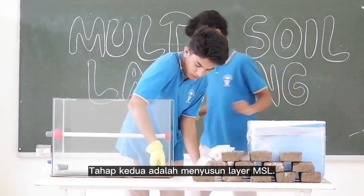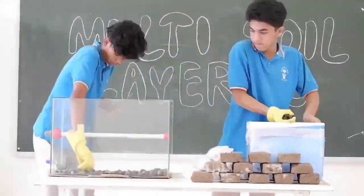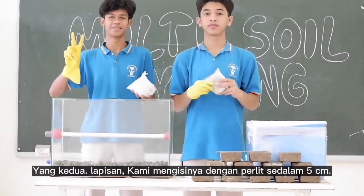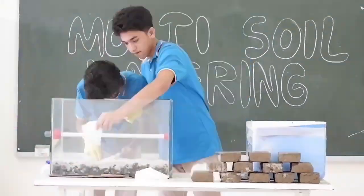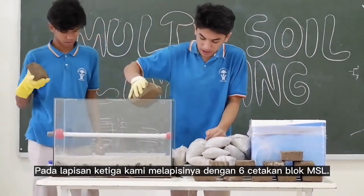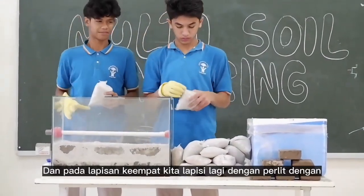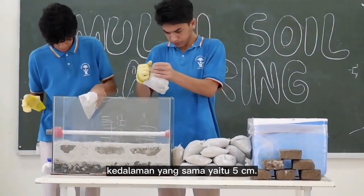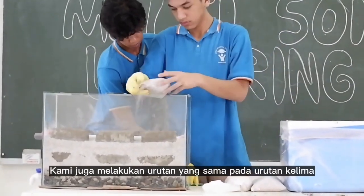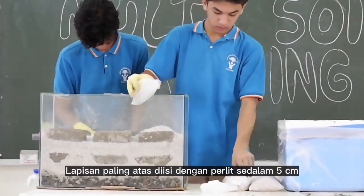The second stage is to arrange the MSL layers. At the lowest layer, we fill it with gravel as deep as 5 cm. On the second layer, we fill it with perlite as deep as 5 cm. In the third layer, we coat it with 6 MSL block prints. And on the fourth layer, we cover it again with perlite with the same depth, which is 5 cm. We also did the same sequence on the fifth, where it's covered by 6 MSL blocks. The highest layer is filled with perlite as deep as 5 cm.